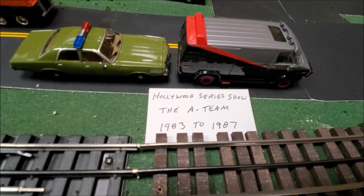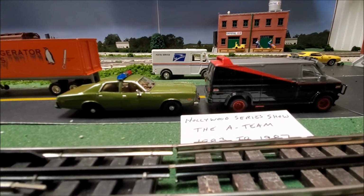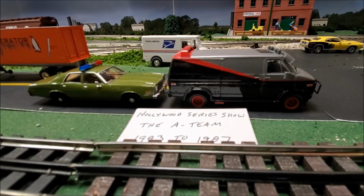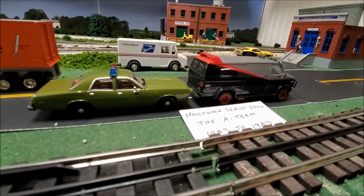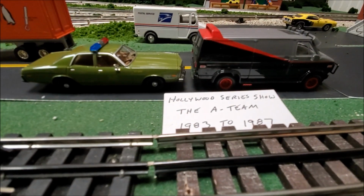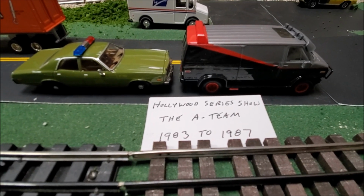Another Hollywood series, from 1983 to 1987. For those who don't know what the show was about, it was about renegade veterans who would do good for people who were in trouble. And then, of course, you had the military police who were always chasing them around, trying to capture them and bring them back to jail, but it never happened. A lot of people over the years commented, it was a show where guns were shooting, but nobody actually got shot.